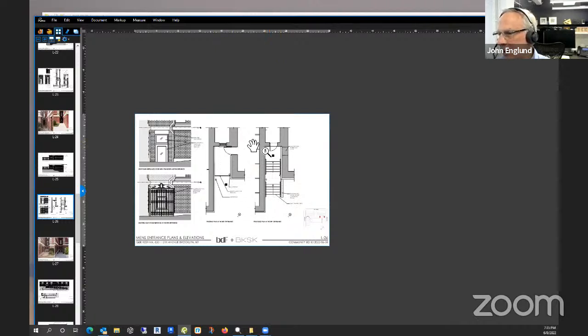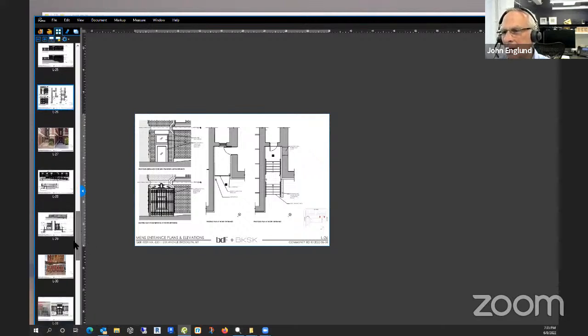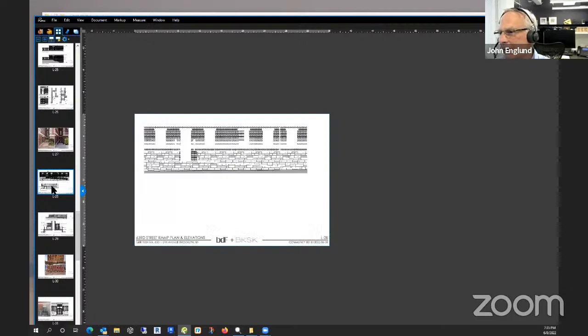So existing, you come in, you're on grade, and you come in here. The proposed plan is to add some steps to get down to the basement and then into the building. This will provide the necessary egress from the public assembly space, which obviously when you have a lot of people in an interior space, they need to be able to get out quickly in the event of an emergency.